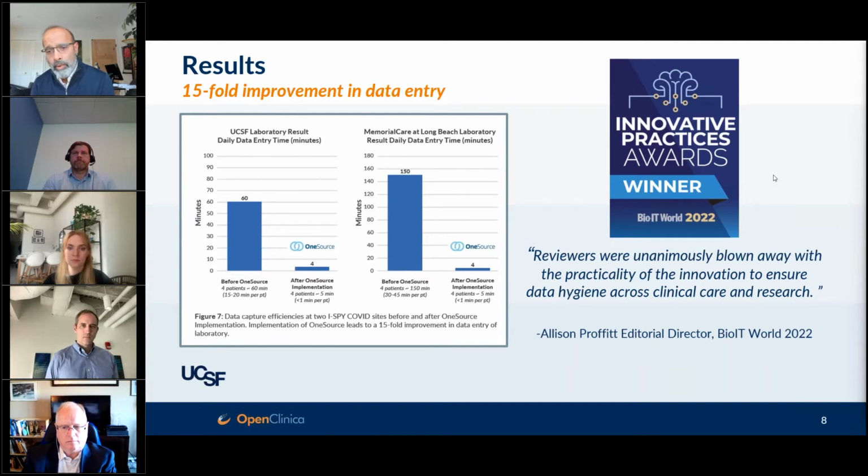Earlier this year in the spring, we were recognized by BioIT World, where we jointly submitted with OpenClinica. We were very honored to be recognized for bringing about these efficiencies in improving clinical trial data capture. And I think it's a great opportunity to expand this approach to other therapeutic areas. We're now moving this into other areas, and our next speaker will be talking more about this in the area of breast cancer. Thank you.